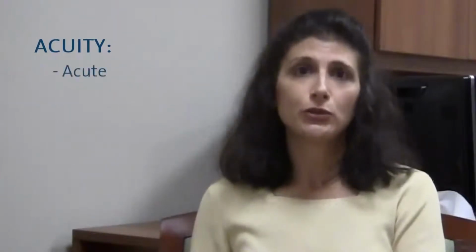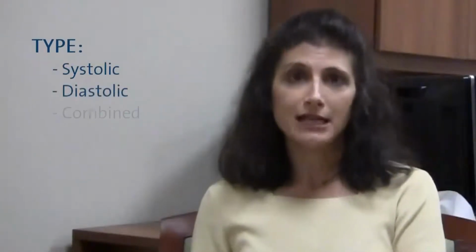As a CDI specialist, my job would be to put a query on the chart seeking further clarity of the severity or acuity of CHF, which would be acute, chronic, acute on chronic, as well as the type, whether it be systolic, diastolic, or a combination of both. In this example, I would be looking for the clinician to document acute systolic CHF.